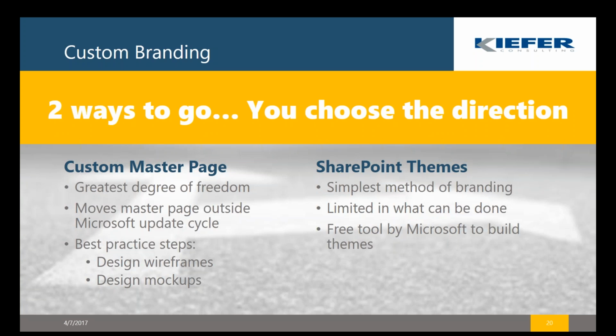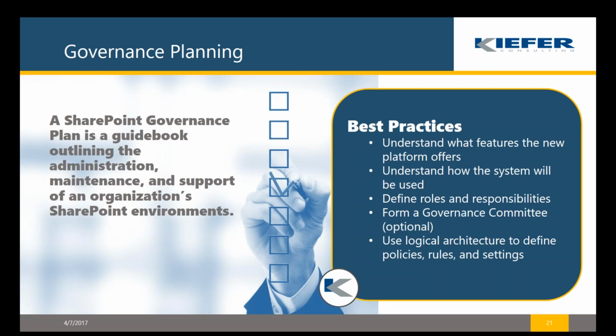So the next optional stage is one of the most important and also toughest to complete. This is going to be the governance planning stage. A SharePoint governance plan is really just a guidebook that outlines the administrative, maintenance, and support tasks within your organization's SharePoint environment. So there's really no better time to define these sorts of policies than when you're moving to a new SharePoint environment. They will actually help you keep things in order and simplify your ongoing maintenance in the future.